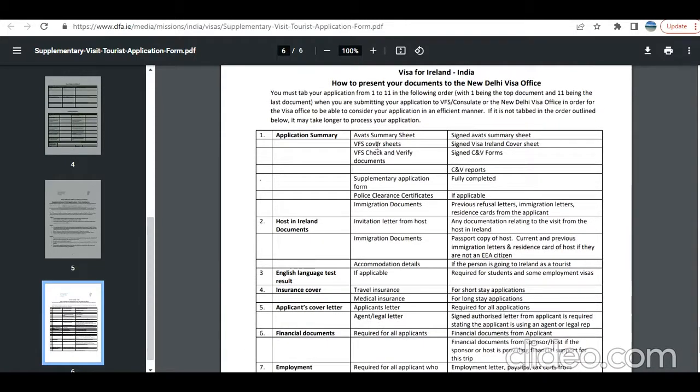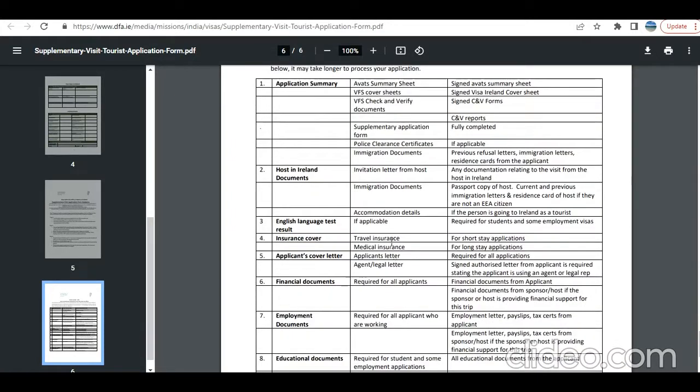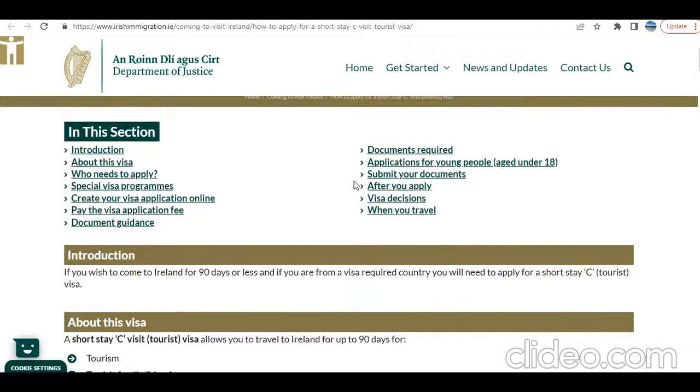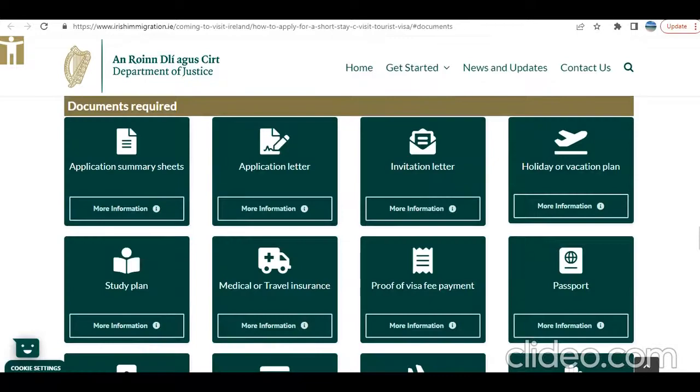Okay, so what are the things? VFS cover sheets, VFS checks verified document, immigration invitation. Some of this like, okay, we'll go to the checklist because they have given full information. Oh, they again opened this. Alright, documents required. So we have already gone through this.